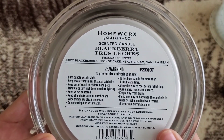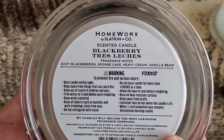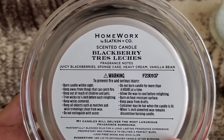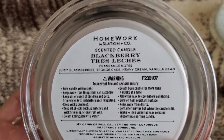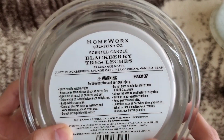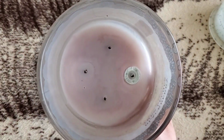To read you the scent notes: juicy blackberries, sponge cake, heavy cream, vanilla bean. So juicy blackberries is primarily all the scent that you're getting, with an indistinguishable cake note in the back. This one was from 2023 and it had the pretty heavier lid, so I definitely kept that one.